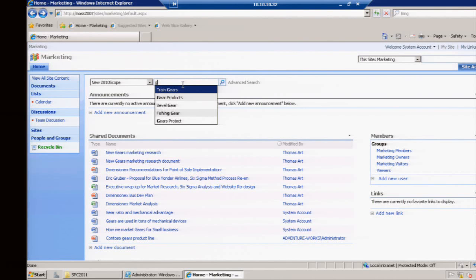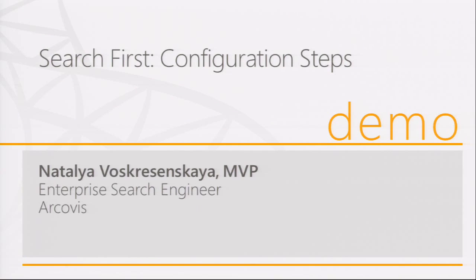Thanks, Natalya. Let's see. All right. Give me that little clicker. There you go. Yeah, everything is free for search first. That's the beauty of it. Even SharePoint 2010 is free when you use it. No, not really. That was a joke.